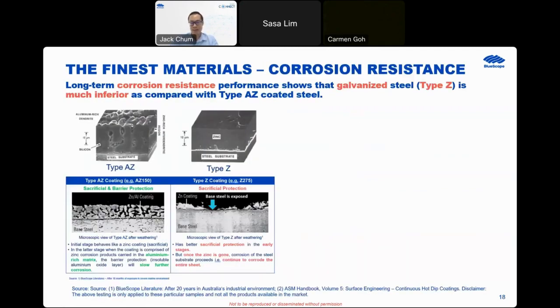Why does it happen this way? This is a simple diagram to show you what happens upon weathering. You can see this is a zinc layer which is still intact before weathering. Upon weathering, it will become like this. The outer zinc layer will be consumed. Until a certain extent, the base steel will be exposed to the atmosphere. Once the base steel is exposed, it will start to corrode.